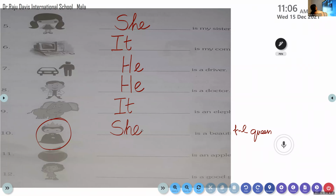Now let's move on to Badri Deepak. Badri, come on. Do the next question. Look at the picture and tell me. You can read it from your own workbook. When you're reading it out, children, read a little more loudly. Apple. Very good. It is an apple. So when we talk about a thing, we can use the pronoun it.